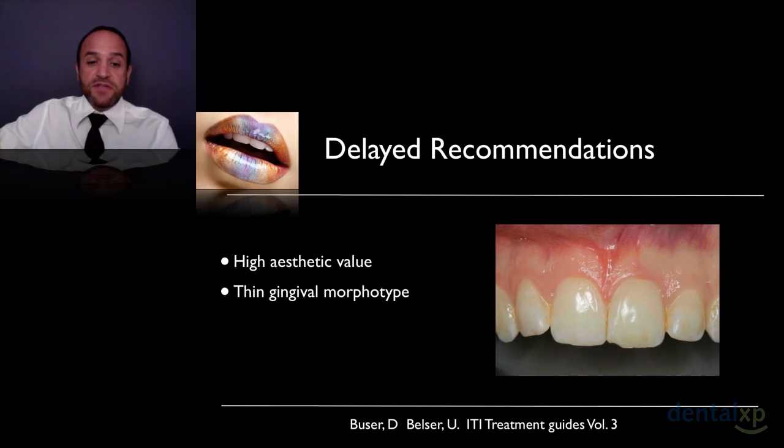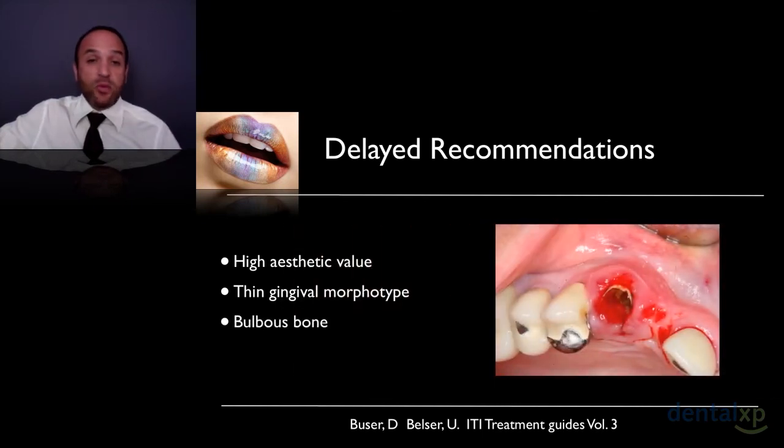The other issue is thin gingival morphotype. We spoke about this from Evans' study: with a thin gingival morphotype, you do have more buccopalatal collapse and more recession. So these are cases where we want to stand back and rather take out the tooth, allow primary healing, and only then go back and put the implant in. Bulbous bone: Nevins showed us in his study that where you've got bulbous bone, the bone is generally very thin, which means it's mostly made up of bundle bone, so the resorption and buccopalatal collapse you're going to get is going to be immense, with lots of recession.